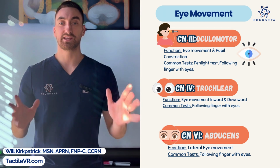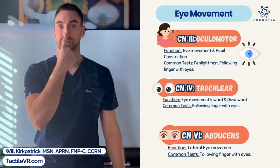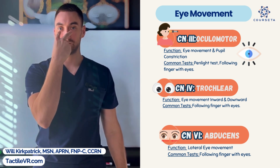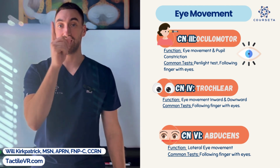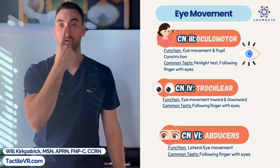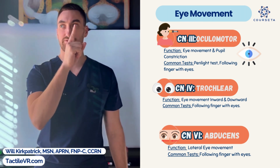So what I do with this kinesthetic method is, once again, cranial nerve number 1, olfactory. So you point at your nose. Cranial nerve number 2, optic. So you point at your eyes because you have 2 eyes. That's what you see. Cranial nerves number 3, 4, and 6 are eye movement. So it's your actual eye movement. So this is how I do the kinesthetic. I point at the nose, I go to the eyes, and then I go back and forth for eye movement because it's 3, 4, and 6.